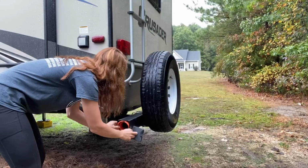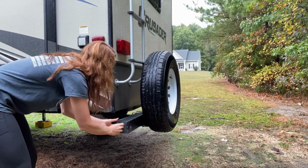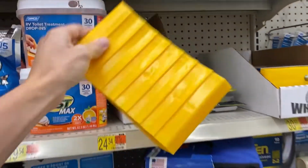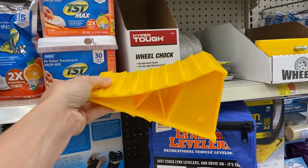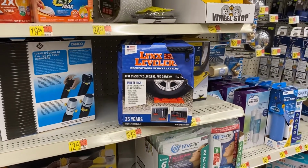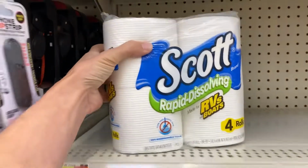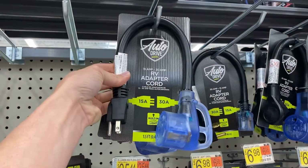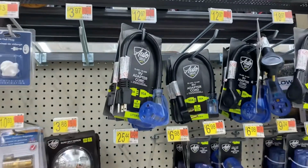Next, go ahead and grab you some sewer hoses. I like this one because it has an extension for it, and they fit perfectly in the back of my fifth wheel. These wheel chocks are also amazing. Go ahead and grab you 6 or 8 of them. Get some of those Lynx levelers while they're there. You can use them for just about anything. Next, get you some of this Scott's toilet paper. You'll thank me later. Don't forget your RV adapter cord for a 30 amp to 15 amp.